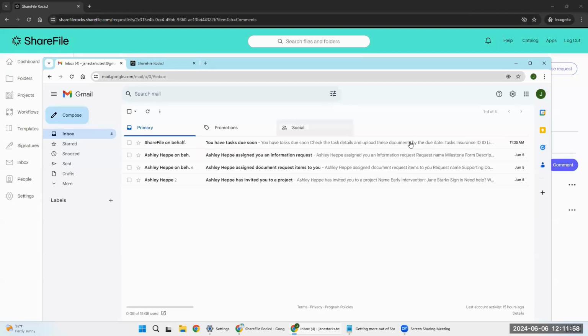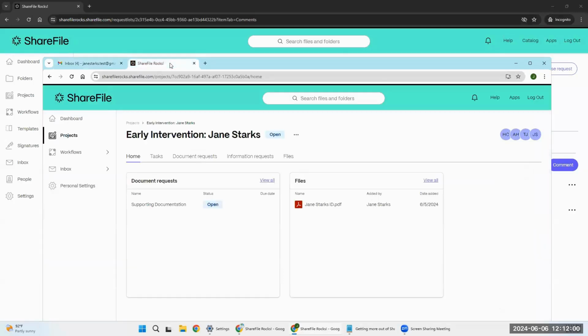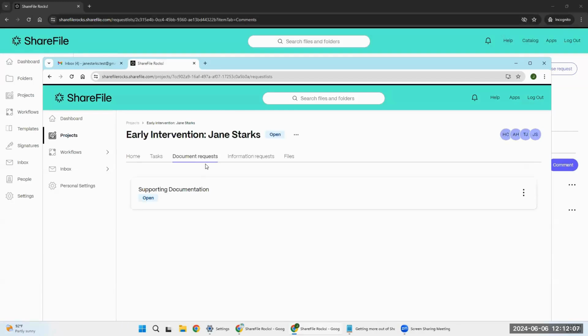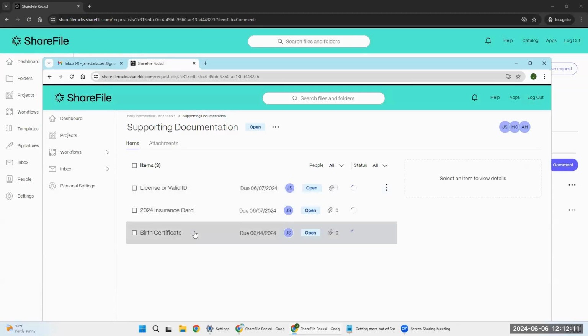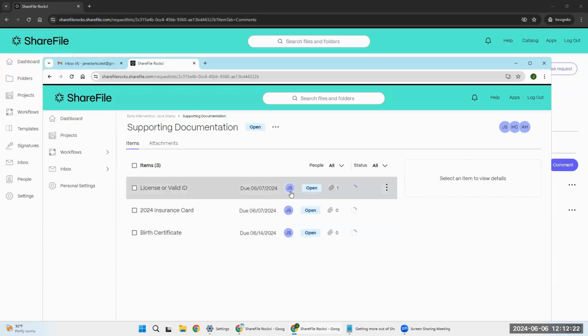Okay, so she can actually look at these emails and decide, oh, I need to get this done because there's a task due. And from her perspective, once she logs in and looks at the project, she only sees the requests for her. Okay, so you only see 3 items here because those are the only things that she's associated with on the project. So that last item that was sent to the clinic, she doesn't see it. So you can collaborate with multiple entities in here, and the entity only sees what they are supposed to see.